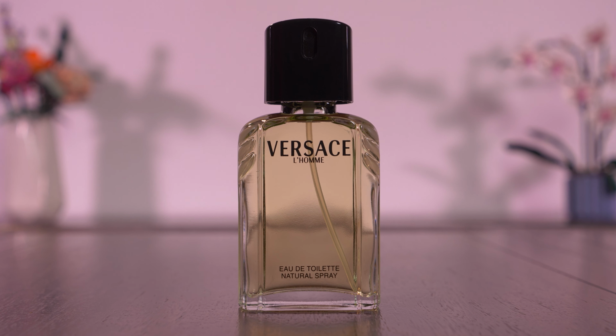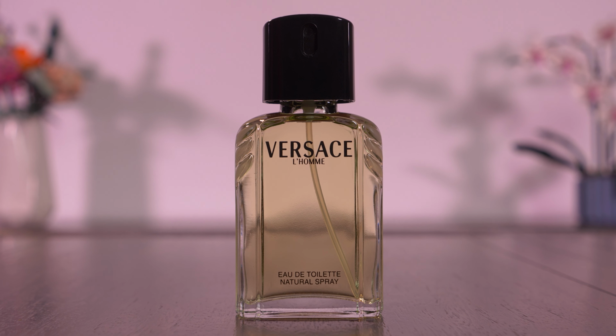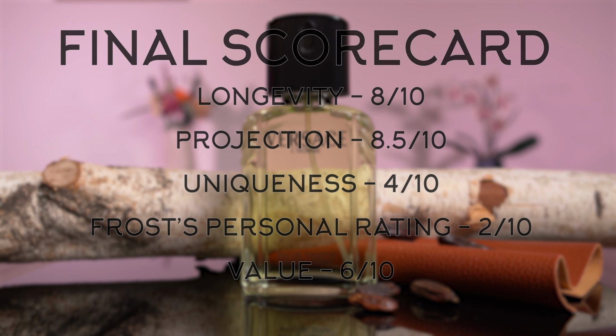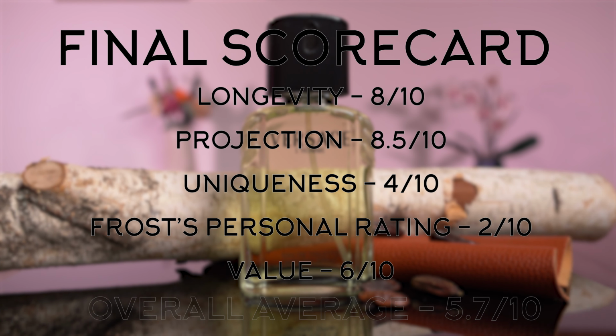Now, as for value, this gets a 6 out of 10. You can find this for about 40 Canadian dollars for the 100 ml bottle at discounters. Now, this is a pretty solid dollar to juice ratio, but for the quality of the scent, I don't think it's particularly good value. Now, when we total up all the scores and average it out, Versace HOMME gets a 5.7 out of 10.